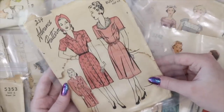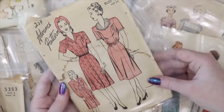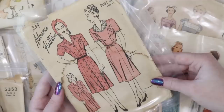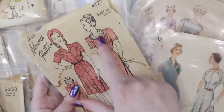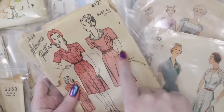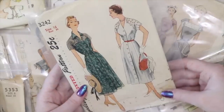This is one of the largest sizes of patterns I've ever seen. It is made for 46-inch bust and 49-inch hips, which is plus sized even by today's standards. This is just a cute gored skirt with kind of an interesting princess seam detail. So the front pieces are relatively flat, and then the volume for the bust is provided by gathers in the side front panels.